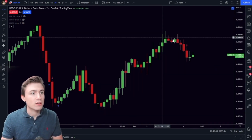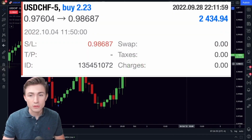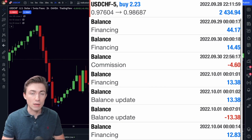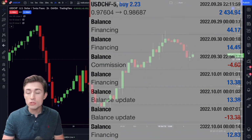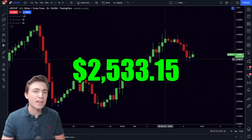In the end, we did ultimately get stopped out here at $2,434.94. And what you're seeing now is some of those positive swaps on the screen. This brings the total profit of this trade up to $2,533.15, which is a nice little extra bonus for holding the trade for a number of days.